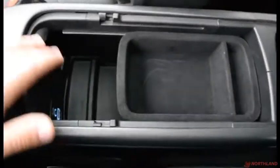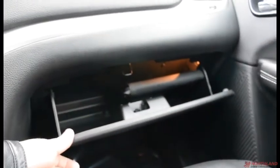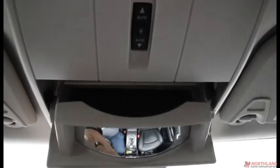Now right in the center, you have your armrest that doubles as a storage container. Lots of room in there. You also have a USB and an aux cord plug-in. And then right over here, we do have our locking glove box. Looks great. You do have your owner's manual there. And then up top, you have your control over your sunroof. You have your sunglass holder, and there is our sunroof looking great.